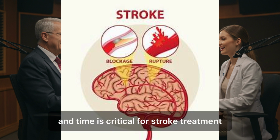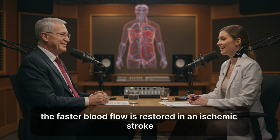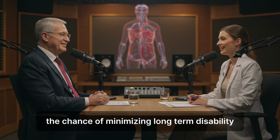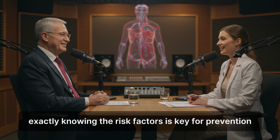And time is critical for stroke treatment. Absolutely critical. Time is brain, as they say. The faster blood flow is restored in an ischemic stroke or bleeding controlled in a hemorrhagic one, the better the chance of minimizing long-term disability. And there are risk factors we can control, like high blood pressure, smoking, diabetes, and some we can't, like age or family history. Exactly. Knowing the risk factors is key for prevention.